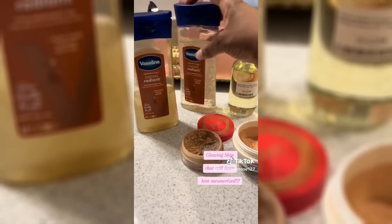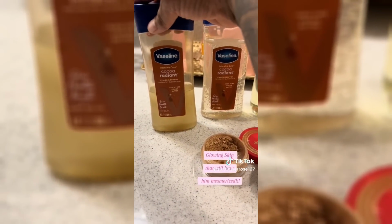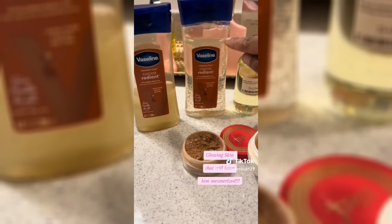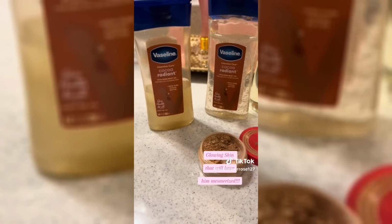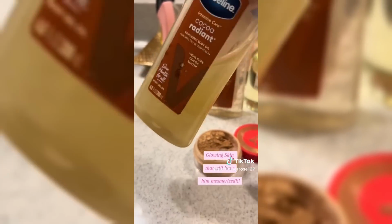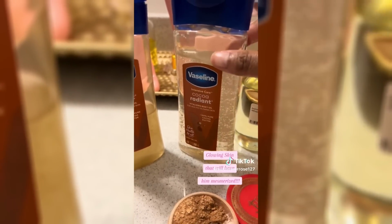Okay, so what you're going to need is, I use the Vaseline Cocoa Radiant Oil. You can use whatever oil you want, but this is the oil that I use, okay? I bought a new one and I had already had one made. And so I poured some of the new one inside of the old one because you're going to need that space inside of the new jar, I'm sorry. You're going to need that space inside there, okay? And so I used about that much and poured it inside the old one, all right?